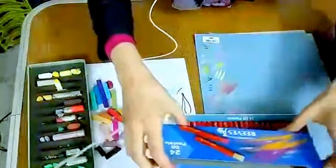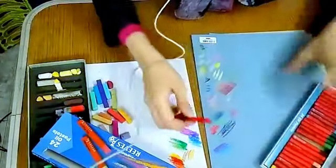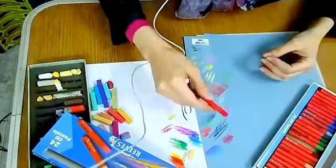Oil pastels. Tall. Let me open it for you here. You see, so as you see, this is the 24 oil pastels from Reeves. I hope I'm saying the name right. I really like the texture. Let me try it here. Go red. Okay, go red. So it's really creamy and heavy. Kind of feels like children's crayons, waxy, like that.